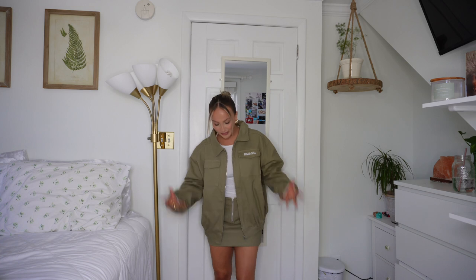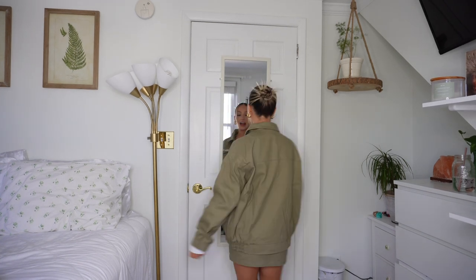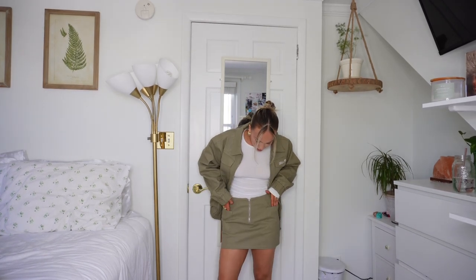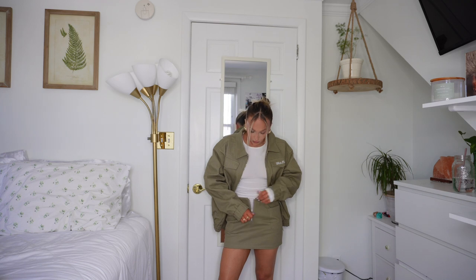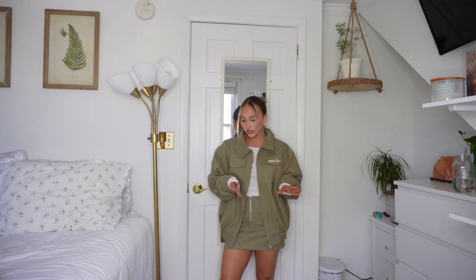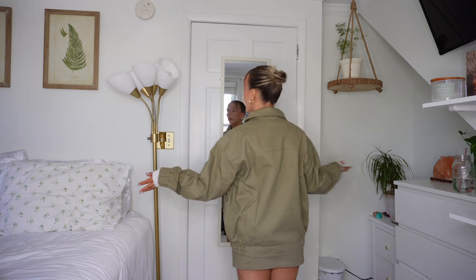So, the first thing that I'm wearing, I know you're blushing, because I am too, is this really freaking cute set that I actually can't get over. I feel so good in this. It is this cargo skirt. We have a real working zipper right here. This color is everything. It's like a sage green, I would say. And I paired it with the matching jacket to go with it.